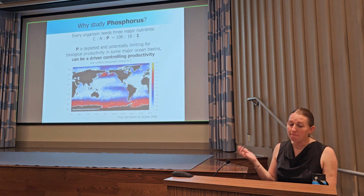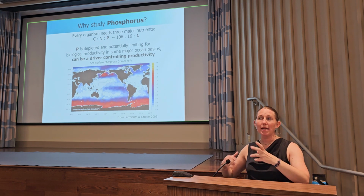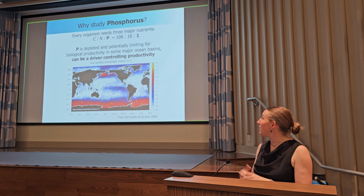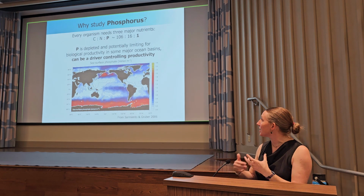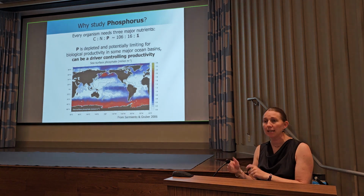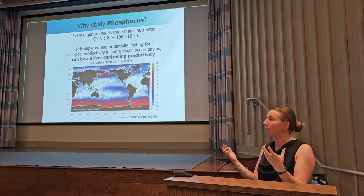The reason we focus on phosphorus is that it's one of the two major nutrients that every microbe needs. They need carbon and nitrogen and phosphorus. In the ocean and in phytoplankton, this occurs at a characteristic molar ratio of 16 parts nitrogen to 1 part phosphorus, and 106 parts carbon. This is known as the Redfield ratio.